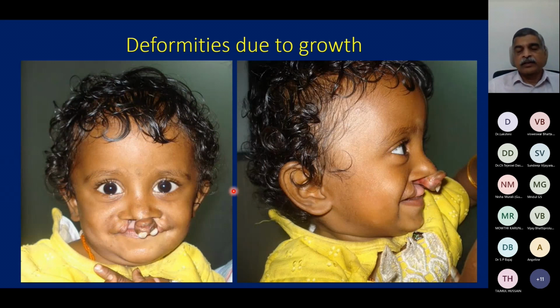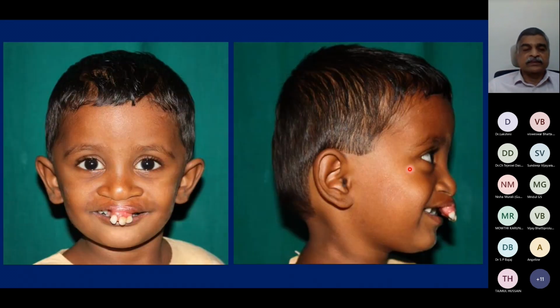So finally, we come to the deformities due to growth. I'll just take you through a case of bilateral cleft lip with a projecting premaxilla. This child came to us like this with severe projecting premaxilla, and this is the anterior view, this is the lateral view. So somehow we managed to get it corrected in one stage.